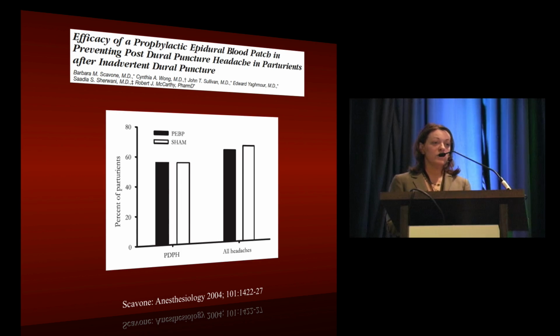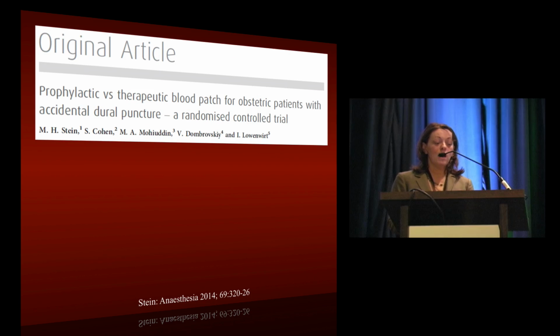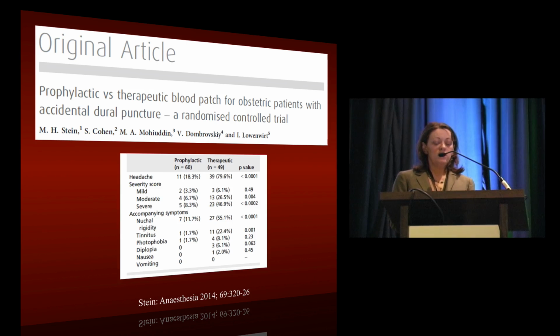And what we demonstrated was that there was no difference in the incidence of headache overall or in the incidence of post-dural puncture headache, which was defined specifically as a postural headache. Now that is in contrast to this manuscript, which was recently published last year. These authors did in fact demonstrate, as you can see, a difference in the incidence of headache in their prophylactic, they called it therapeutic, but prophylactic versus non-prophylactic group. And they also demonstrated a difference in headache severity.